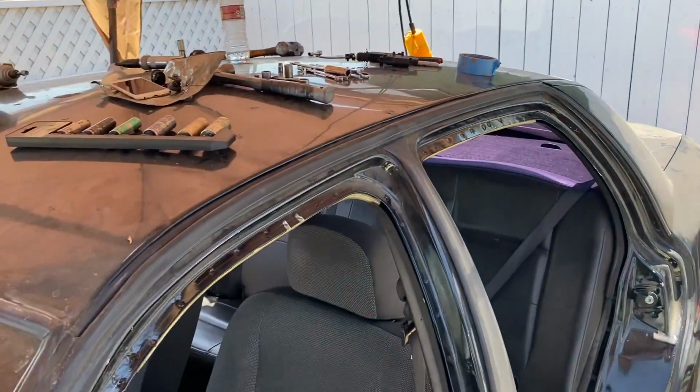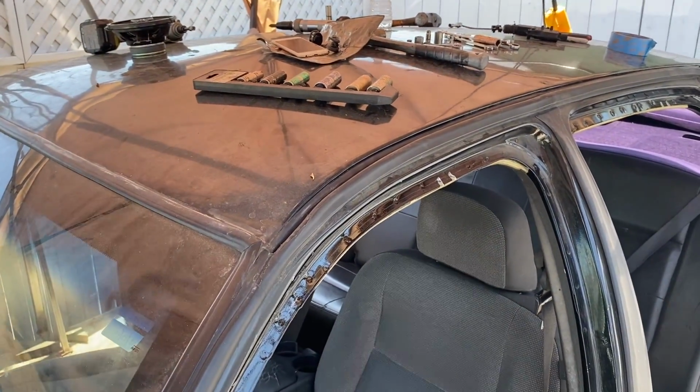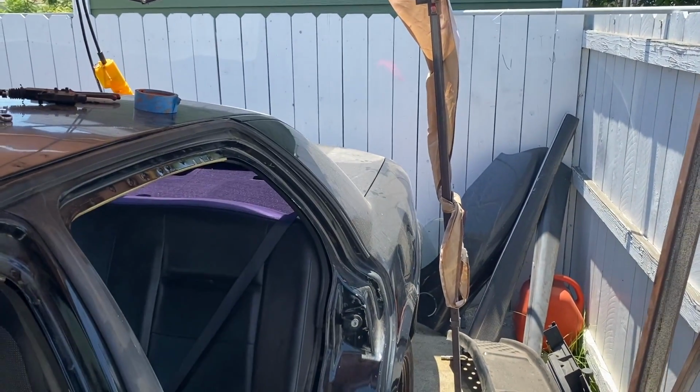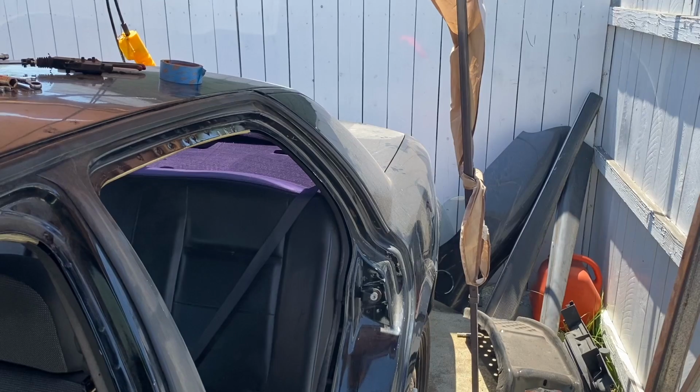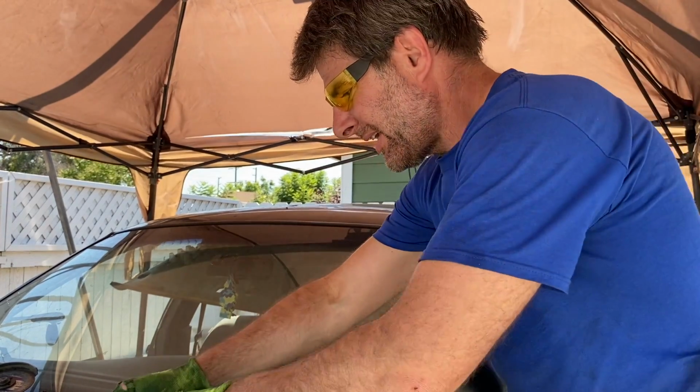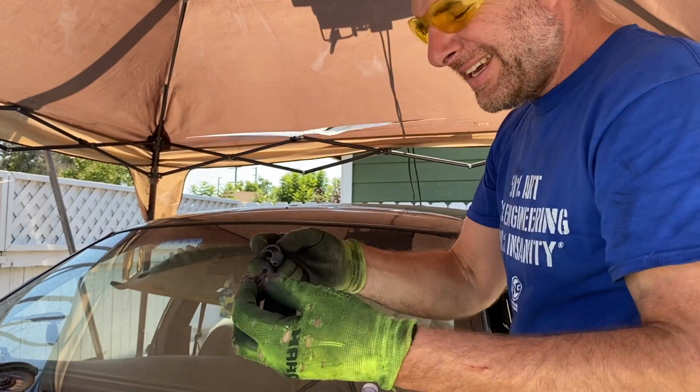I'm going to take it in sections so the guys who come and collect the scrap can lift it into the trucks themselves. Then attack the back end a little bit. Making progress. Doors are so heavy. Okay, let's get on.